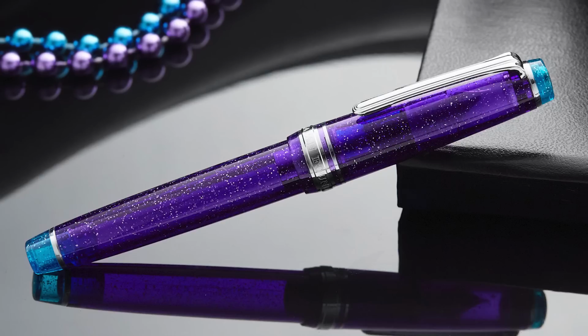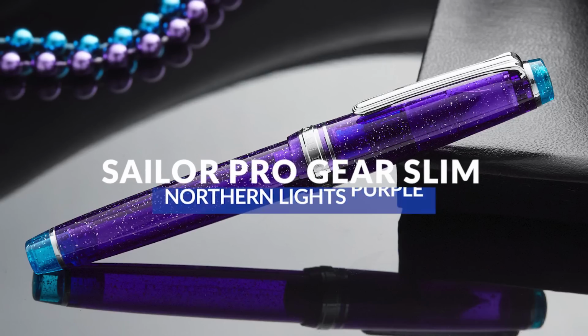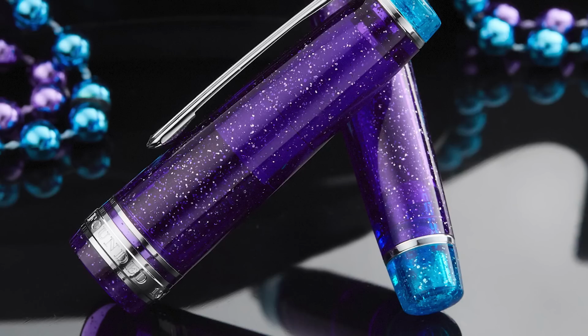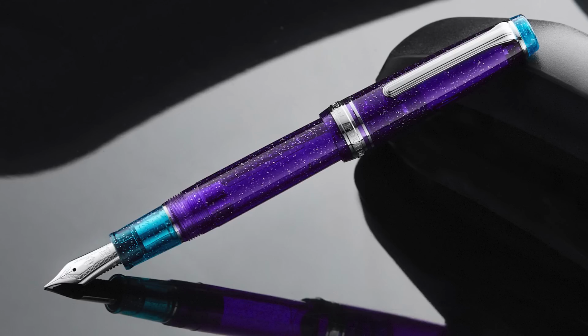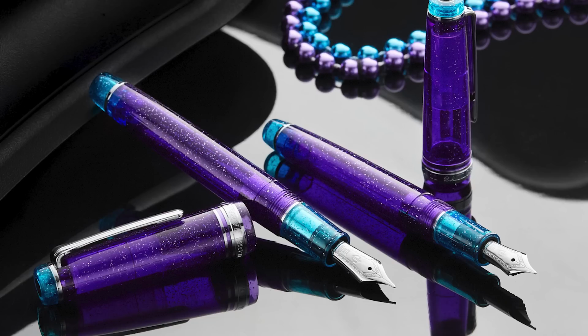It is the Sailor Pro Gear and Pro Gear Slim Northern Lights Purple, which is a Goulet exclusive. Also full bias, but let's be real. It's hot. Friggin' gorgeous pen. We love this pen. Genuinely, we were like, if we could design a pen that we love and think would be awesome, and also other people would love, what would it look like? We were like, oh, here it is right here, and we'll launch it. And yeah, people friggin' loved it. And we loved it, and it just all worked out great.